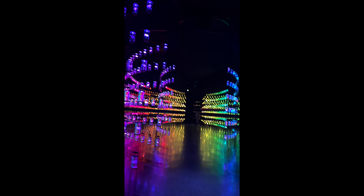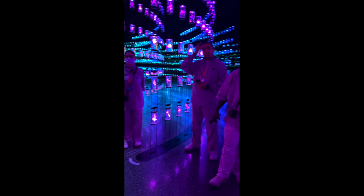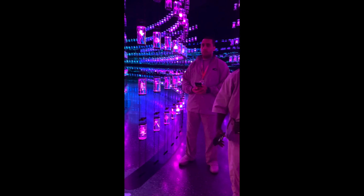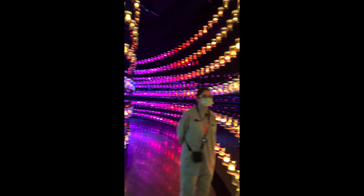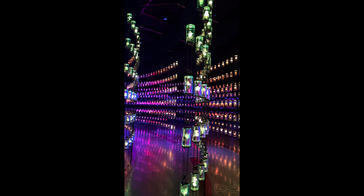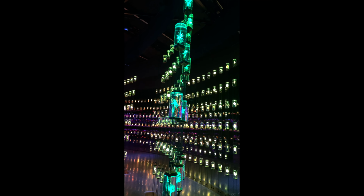Welcome, pioneers. Welcome to the DNA library. Here we have over 2,400 genetic codes of specimens from all over the world for vital research. Inside these jars, these are the representations of all these DNA samples. If you proceed inside, you'll see the plants on the right-hand side.